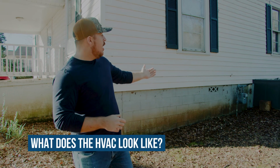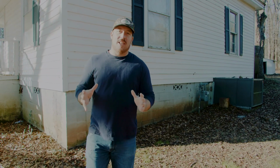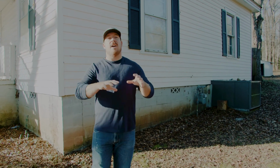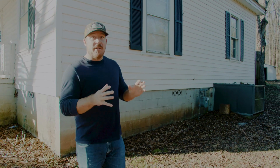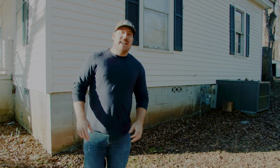Next, we'll move and we'll say, okay, what do the HVAC ducts look like? If you get under these distressed houses, a lot of times you'll see that the HVAC ducts have fallen on the ground. A lot of them are broken up completely. And so you need to replace them so that you're being efficient, saving on energy, and you're actually getting AC and heat into the house.